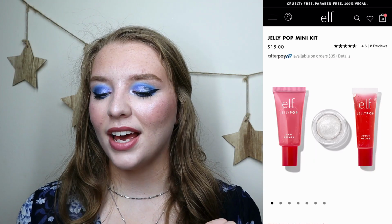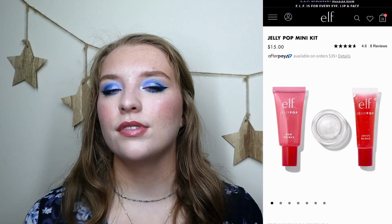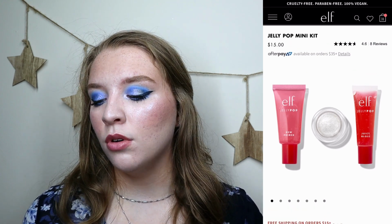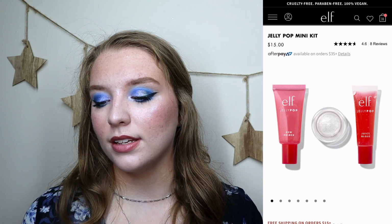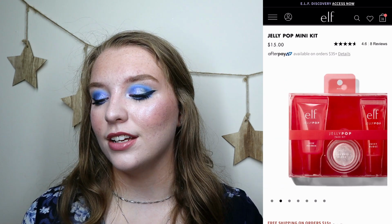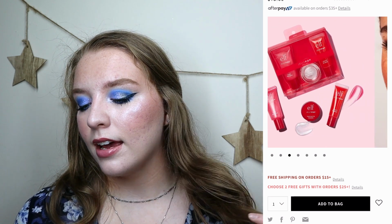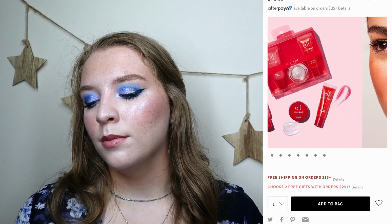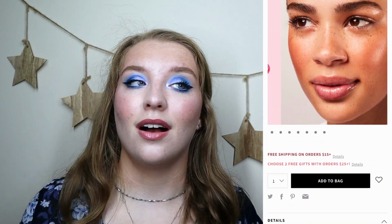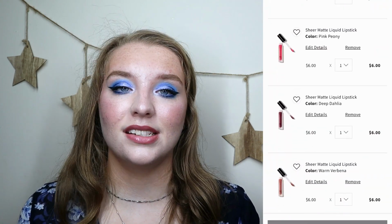So next up in my cart, we have the Jelly Pop mini kit. The Jelly Pop collection, I believe, came out last summer, and it was full of dewy, glittery, shiny products, and I was very intrigued by it. I do own the dewy primer, which is part of this kit, but it's just a little mini, and I actually really enjoy that primer. It also comes with an eye gloss and a juicy gloss. What I'm most intrigued about in this little set is the eye and face gloss. I do really enjoy the primer, so I probably wouldn't mind having a little mini one, and I never say no to gloss, so that's why I threw that one in. It's only 15 bucks, and I love me some mini products.